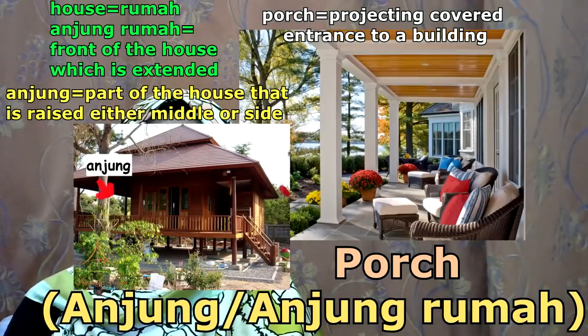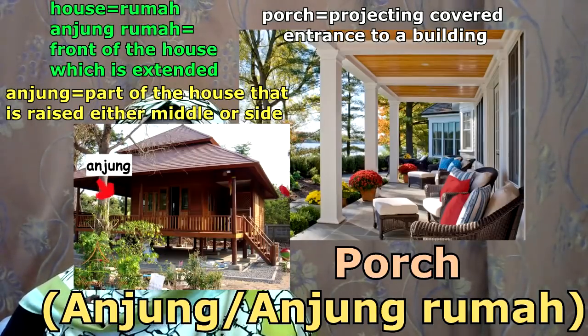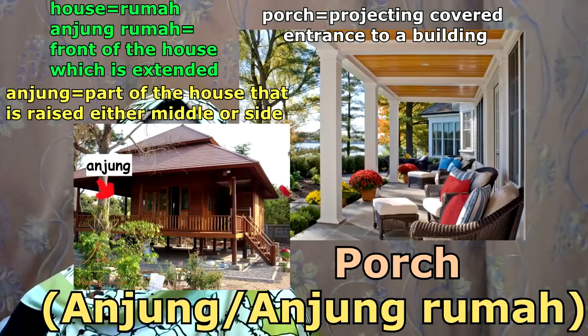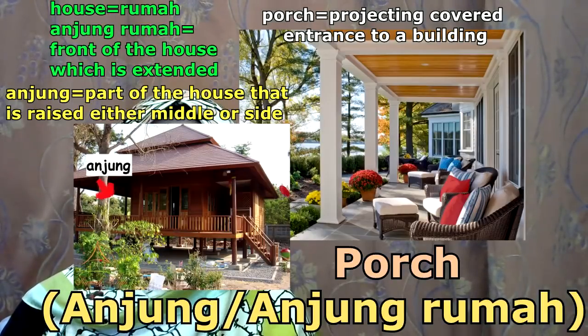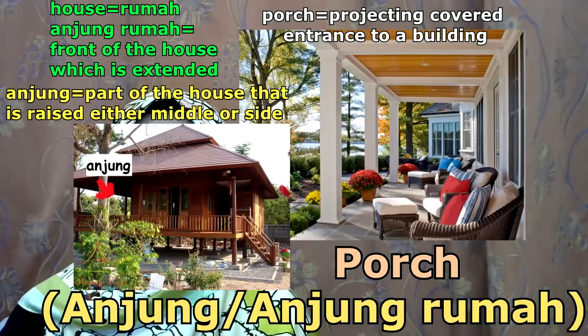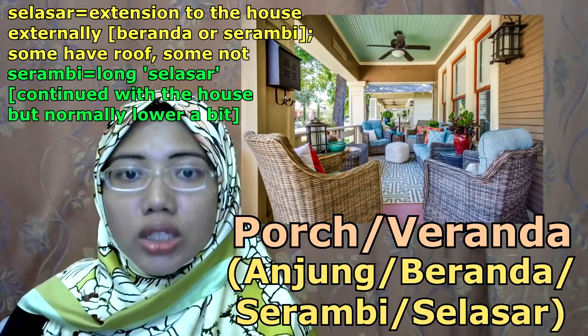Next, porch. So, porch is a projecting covered entrance to a building. That's porch. It's an entrance to a building and it's covered. But because this is the old-fashioned style of Malay house, with modernization, the house changed shape. And what we know as porch today, that is also what we call anjung. But the original meaning of anjung actually, the parts of the house which they make higher, either in the middle or at the side. But in the dictionary, if you want to say it's exactly at the front, then normally you will say anjung rumah, because it's normally at the front and the part is extended a bit. But anyway, in today's time, we call porch as anjung.